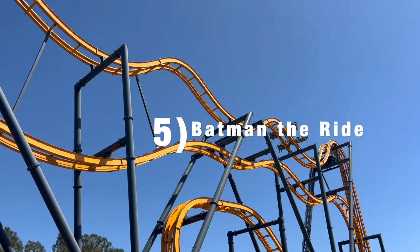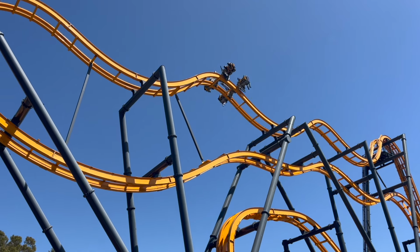Number 5, Batman the Ride. We talked about Sidewinder Safari, and the more spinning on that ride, the better.